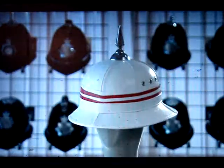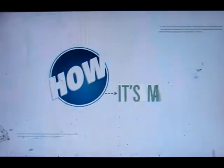When we return, a new twist on the traditional British police helmet.